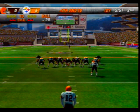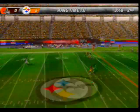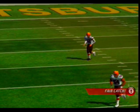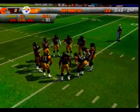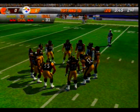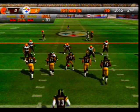Salon will come in now to punt it away. Holling back to return. And he chooses not to return this one. Catch made at the 31-yard line. Ball on their own 31. They will start the drive at the 31-yard line.